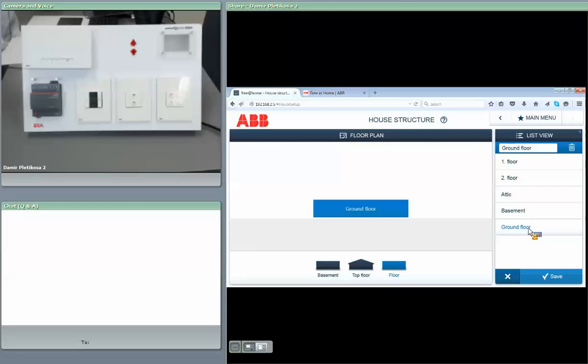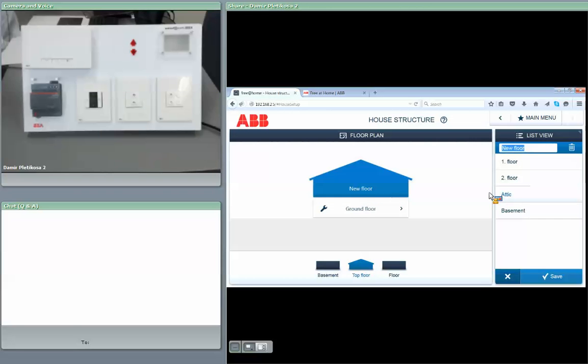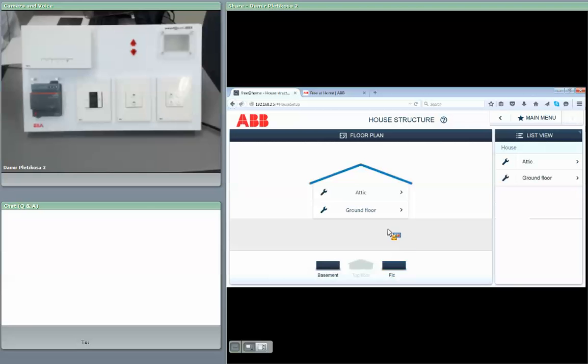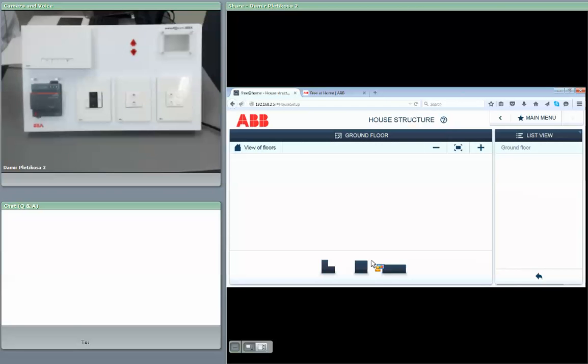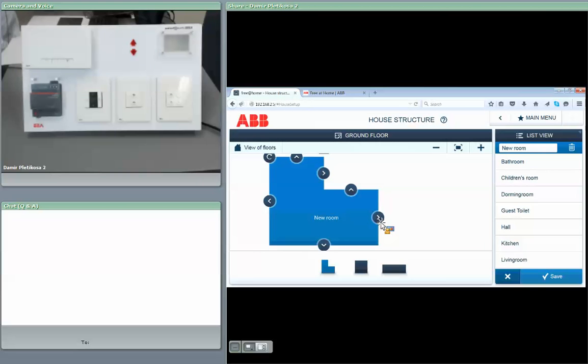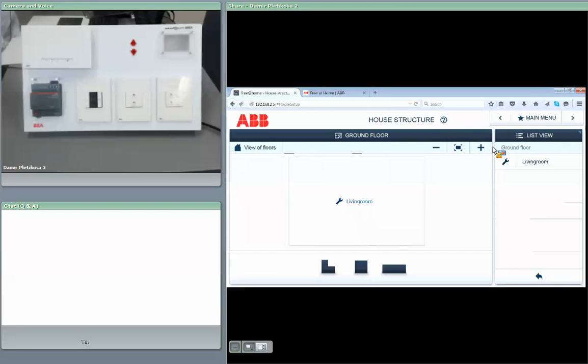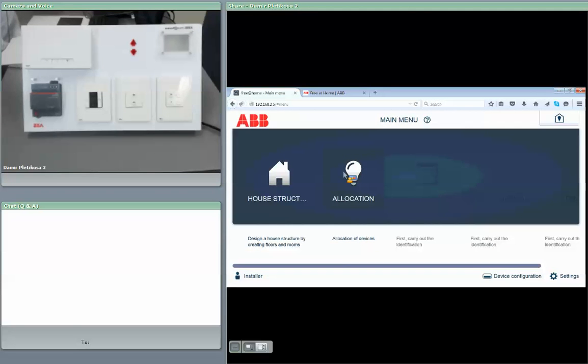And now we've created our first floor of the house. We can choose one of the predefined names, so let's say the ground floor, save it, done. I'd like to add the top floor as well because I have a 2-story house. That's my attic. I save it, done, and so on and so forth. What I have to do now is jump into each floor and draw my actual floor plan, in the ground floor in this case. So now we have new items over here, and it's drag and drop again. So drag an item, drop it on the floor plan. You can change the size, you can change the shape, you can turn it around, but for demonstration purposes I stick with this shape, and I name it living room and I save it. That's it.